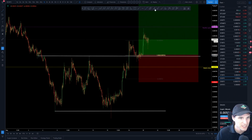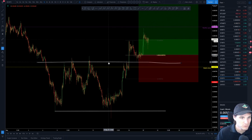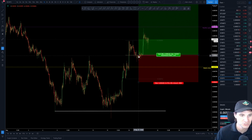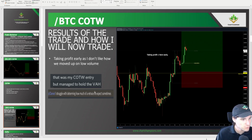So what was my confluence here? It was support flipping into resistance, expecting this resistance to come back into support, which you can see is exactly what it did there. So that was the reason for this, and that was the reason why I went for an aggressive entry. I could have waited for the weekly to be retested, for example, or I could have waited for the CC to be tested. And this is what I want to cover here.